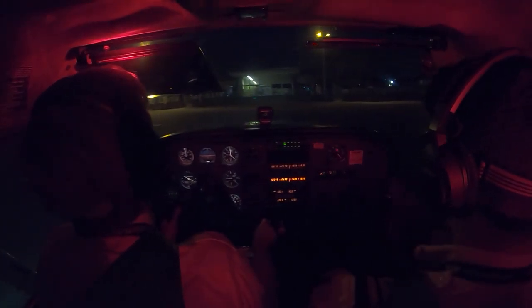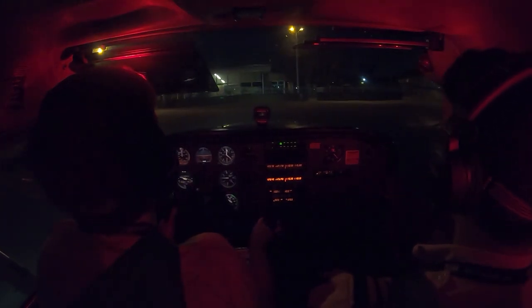You can go right here. Yep. There's 173 Charlie Delta, you're cleared to Palomar Airport. On departure, turn right, heading 320, radar vectors. Oceanside VOR, maintain 3,000, expect 4,000, 1 minute after departure. Departure frequency 125.3, squawk will be assigned by tower.